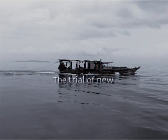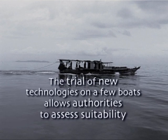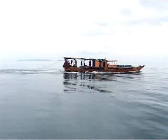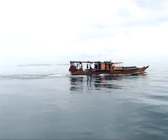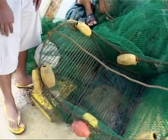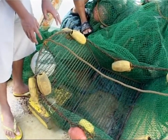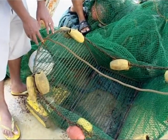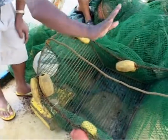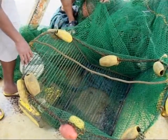The trial of new technologies on a few boats allows authorities to assess their suitability before rolling them out on a large scale. Success hinges on involving industry. Training allows the deckhands to use them properly. The grid is horizontal, and this device is used to reduce the catch of juvenile fish and other trash fish. The juveniles can go out, and the commercial fish go to the bag of the trawl net.